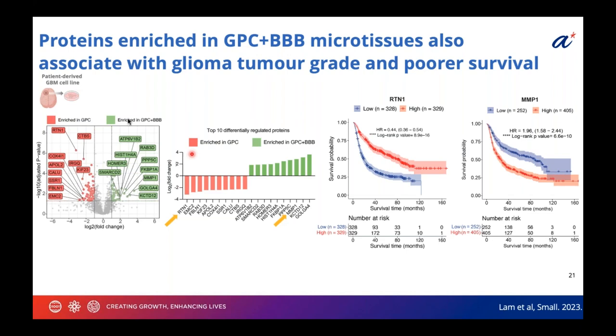So all this data basically suggests that when you have a GBM tumor in co-culture with the BBB, we're actually creating a more aggressive tumor, and that could potentially be why we're seeing this kind of resistance to temozolomide treatment. So obviously this is still very early days.